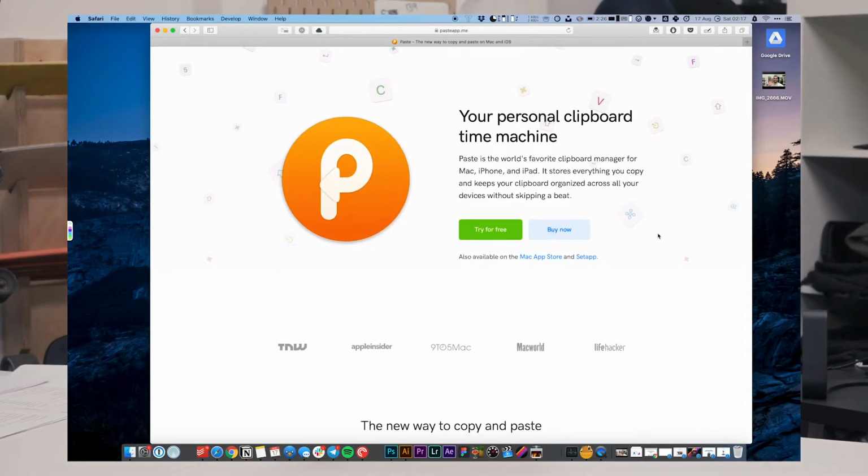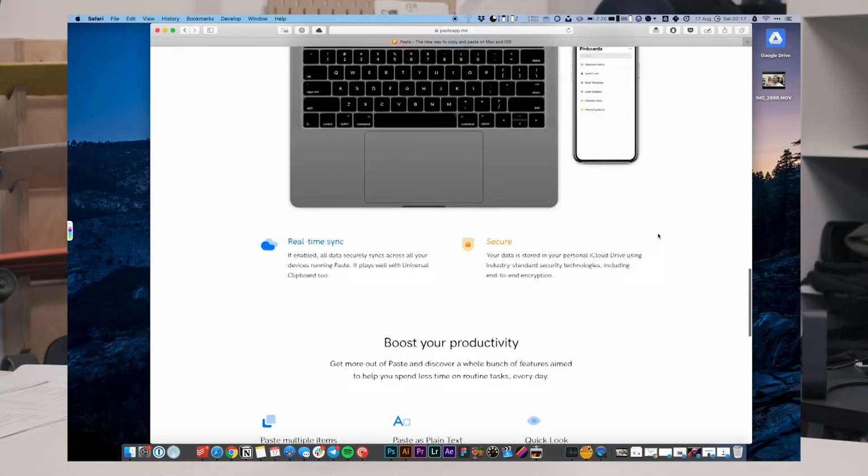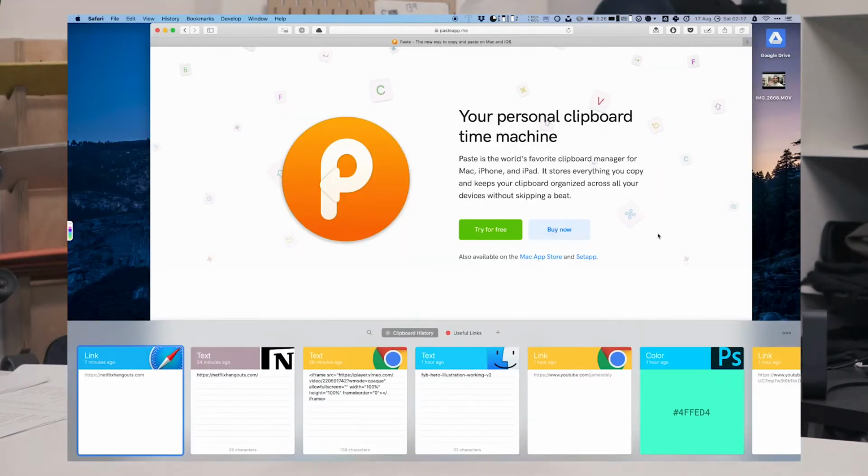Now it's a clipboard manager, and I know a lot of these exist. This is just the one that I've found is the nicest to use, with the nicest visually led interface. This is the website here, pasteapp.me, your personal clipboard time machine. And they just kind of go through all the features here, but I'm going to show you the features here, so let's have a quick look. You set a keyboard shortcut to access this. So everything you copy while you're using your Mac gets stored in this kind of tile interface down the bottom. So if I go, I think I have mine set to Command-Shift-C, it brings up this bar down the bottom here, and this is my entire clipboard history.